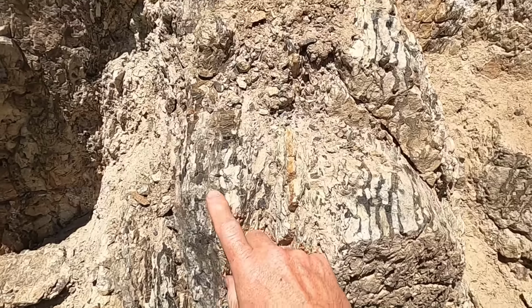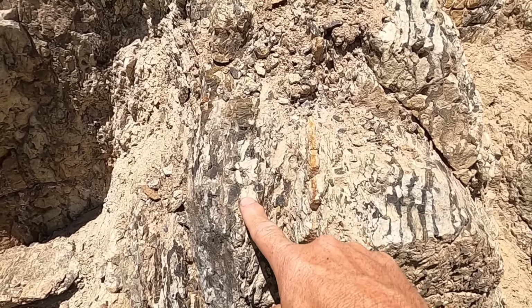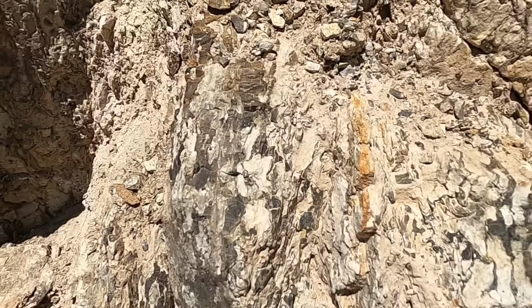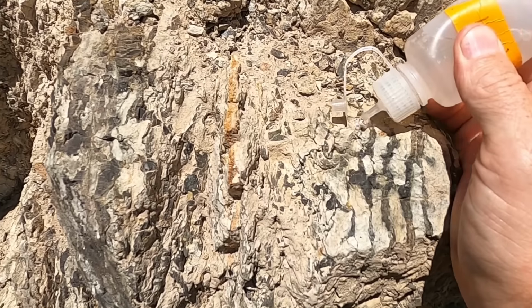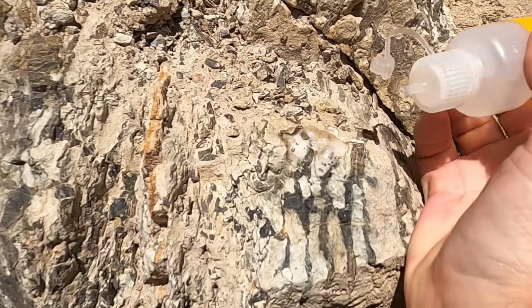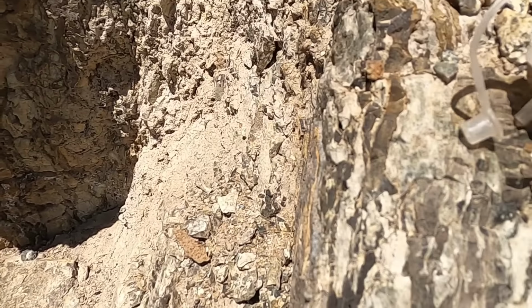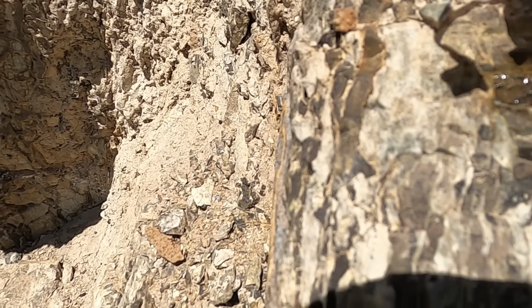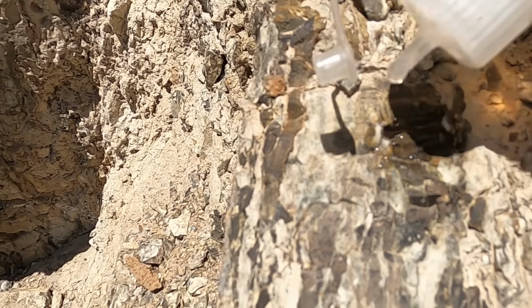Now this brown stuff in here to me looks a little bit different. This brown material in the rock looks like it could be something other than limestone. Let's see what we get with the acid bottle. So we're still getting a strong reaction here, but I bet if we put it right on the brown, notice there's no reaction when I put that on the brown. It's just fizzing along the margin.